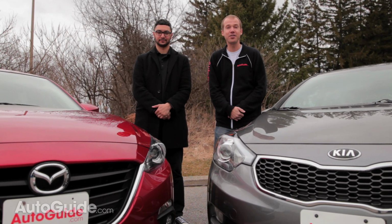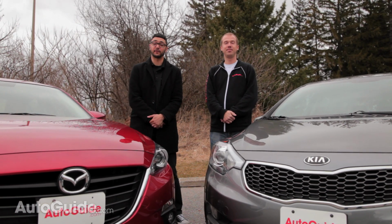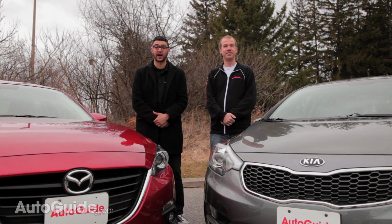The more expensive Mazda 3 offers less rear headroom and less cargo capacity. Yeah, but it also has better fuel efficiency, sportier driving dynamics, and a fancier interior, making it a better overall package than the Kia Forte 5.